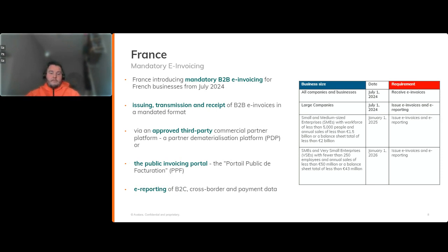Now, VAT-registered French businesses and established companies in France are going to have to issue invoices to business customers in France, depending on where they fall within the mandate and what the legislation is. It doesn't currently apply to foreign businesses without an establishment in France. So the focus on France is purely for VAT-registered established businesses to comply with the e-invoicing mandate.